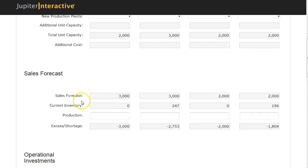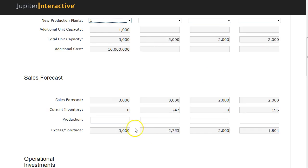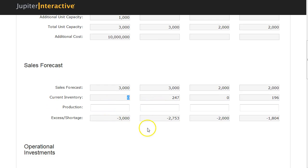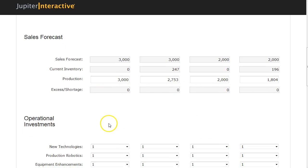Okay, so here I am in production. I see that I'm forecasting, so I'm going to need to buy some additional plants here. Actually, this is good. And I put in my new production numbers, and I just take whatever the excess shortage is and duplicate it here, because why would I build more cars than I'm forecasting, and why would I build less? So this should always be 0 here.